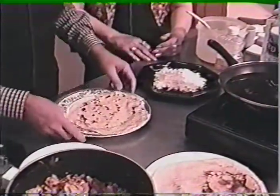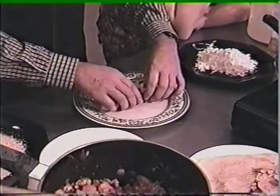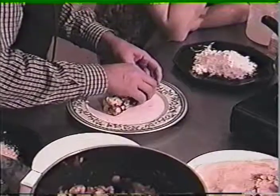Now we need another clean plate to fill in these pancakes. Okay, just a little bit from this filling. Put it down the middle. And you can add a little bit more. Wrap it in. When you put the ends in, the ends should be there, like stuffed cabbage. Yeah, it is very similar.